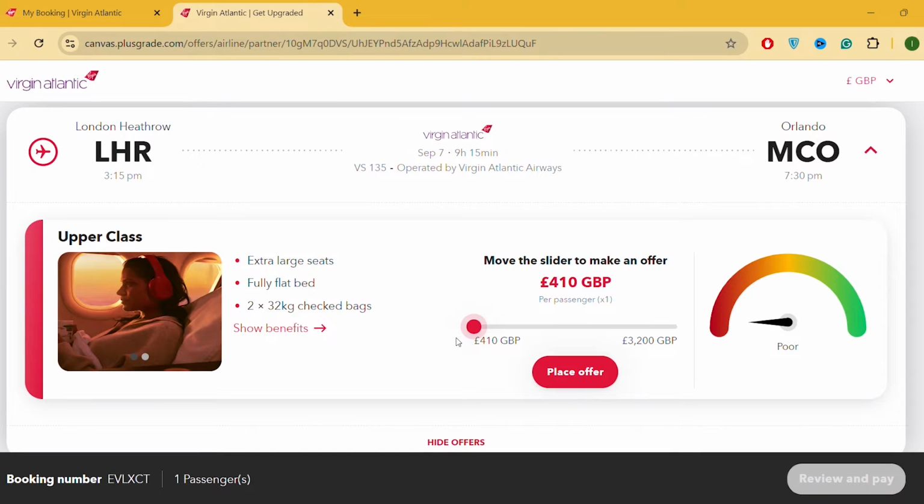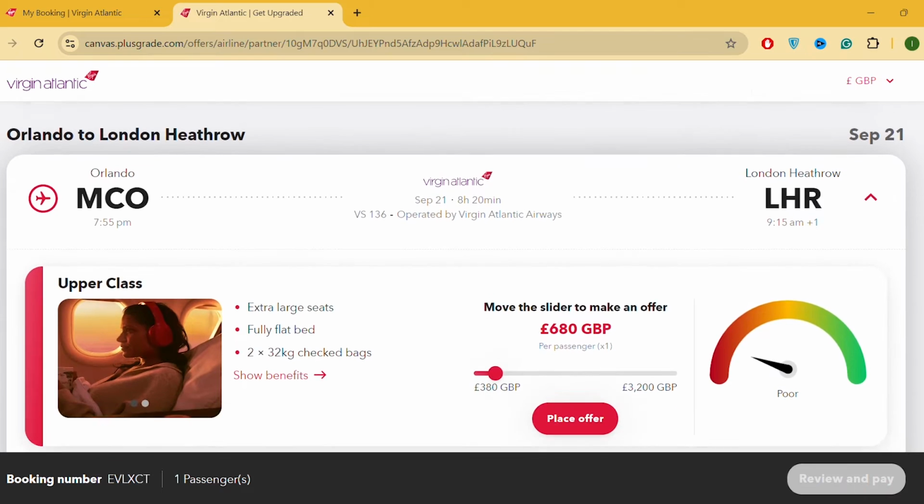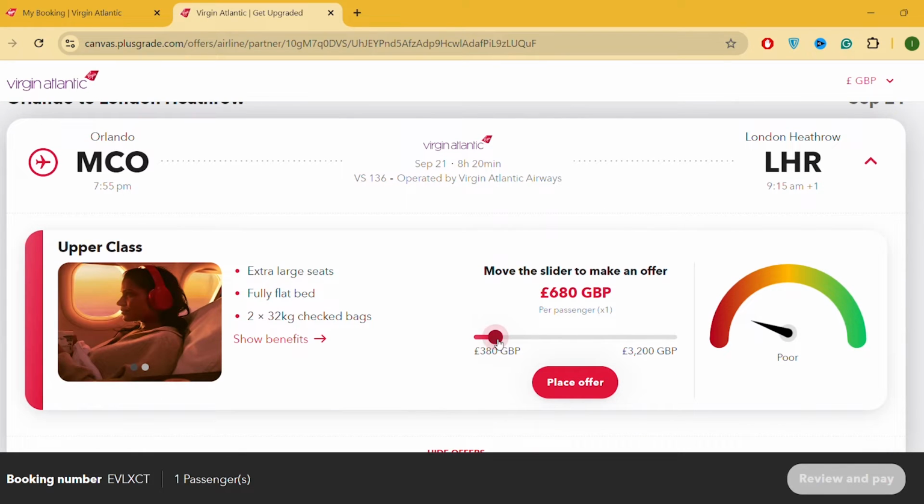For my upcoming trip, you can see the minimum bid for my outbound journey is £410, and for the return it is £380. Now, it is worth noting that you do have to pay tax and fees on top of this, so it will be a bit more than what is quoted here. Of course, if you put in a higher bid, there is a higher likelihood you will succeed because they're obviously going to take the highest bids first. But it is worth a try if you want to put in the minimum bid.